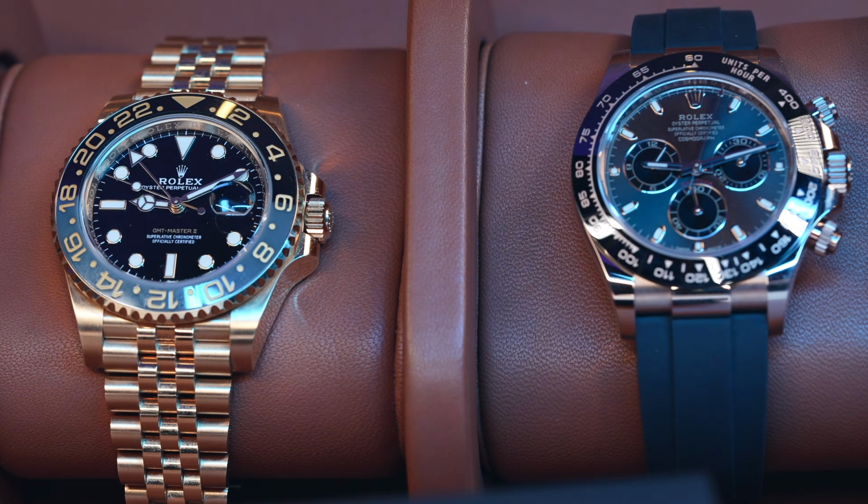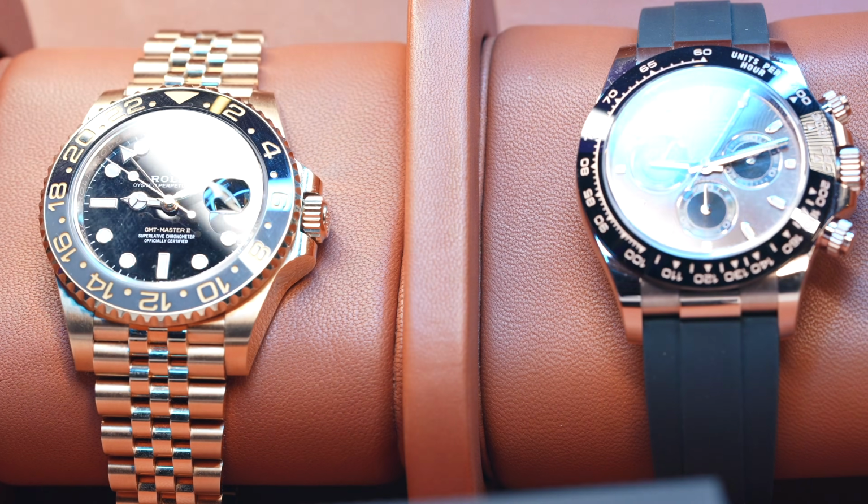Also, I'm going to, at the end, compare it to my GMT Master 2, the all gold one, and let you know which one I prefer. And I'll be curious which one you guys prefer.